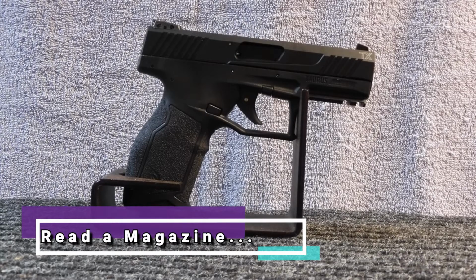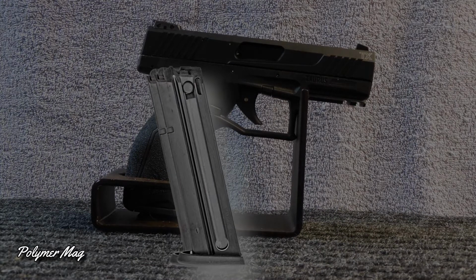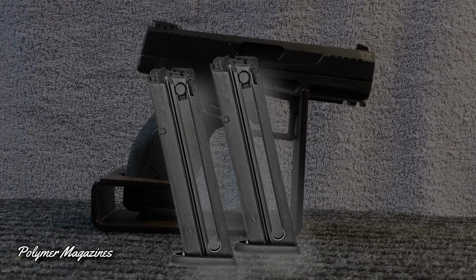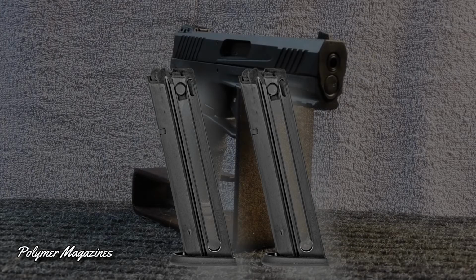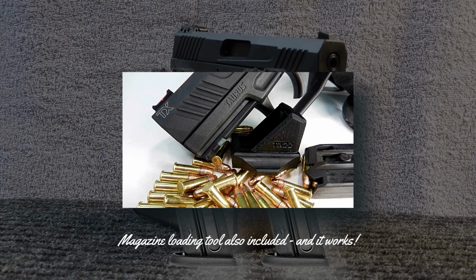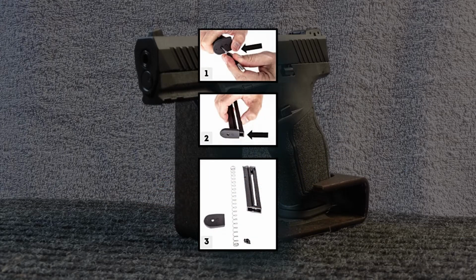The Taurus TX22 comes with two 16-round magazines, unless you are restricted in your state to 10-rounders. Each magazine comes with a load assist button that is on each side of the magazine, which you can use, or not, to help in loading the magazines. I found the magazines easy to load without using the assist buttons. The magazines can also be disassembled for cleaning.